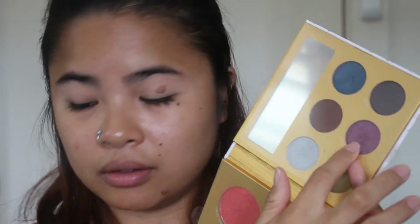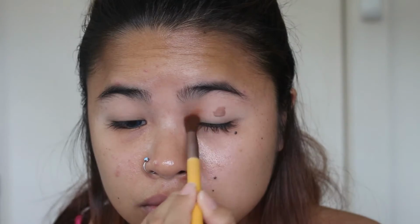What's next? I don't know. I should have checked on YouTube to see if anyone's done this look before so that I can just go off of what they're doing, because I really don't know where to start. I don't even know what color this might be. I'm just gonna go with purple. There's purple in like one of the palettes I have, so I'm just gonna go for it.